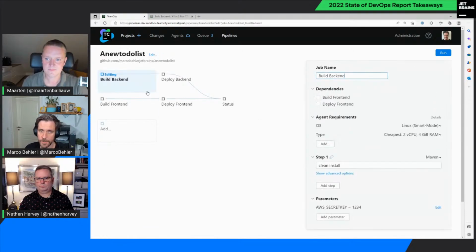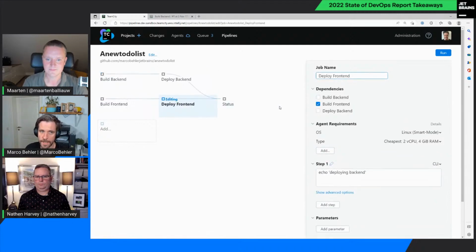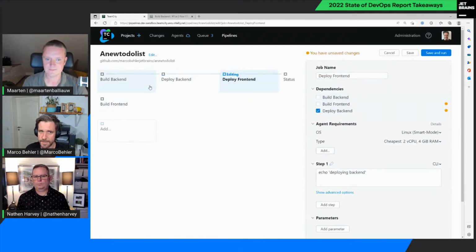When you just click editing, in a very simple UI, you want to see, hey, my build backend box here on the left is my build backend job. On the right, I see what it actually does. I can see where it runs in the cloud on some Linux machine. How strong should the machine be? How many CPUs, gigabytes of RAM? What should it do? It's a Java project, Java Maven. Doesn't matter too much. It's just a couple of simple commands here, and then I can simply visualize my pipeline here. I can say, well, deploy frontend now shouldn't depend on build frontend, but rather on deploy backend. Doesn't make any sense, but I can still visually rearrange my pipeline here, all centralized in one place. Now, this is a very simple pipeline.